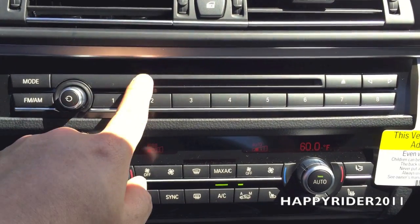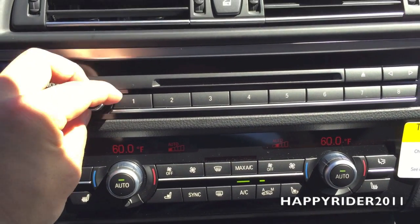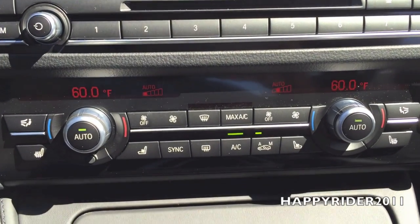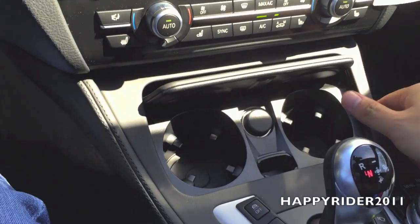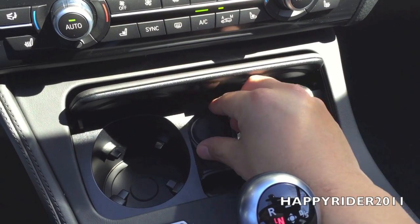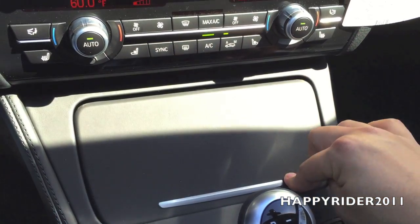Audio player control, that's where you insert your CD. To control the volume, simply twist this knob over to the right or left and press down on it to turn it on or off. Dual AC heat climate control. Here we have 2 cup holder, and in between we have a spot for you to put your key fob and a 12-volt cord charger.